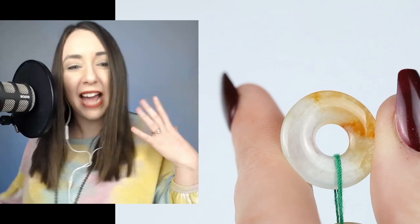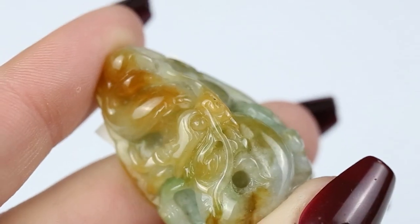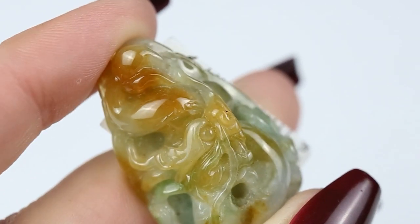So would you call this icy red? Ice and icy red, really. Oh, and the red's floating in there. Oh, yes. Beautiful. You don't see a lot of translucent red jade on the market. This is a more opaque carving that features red and green.